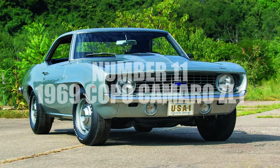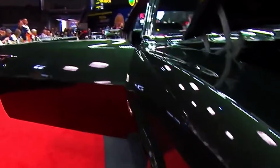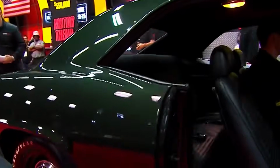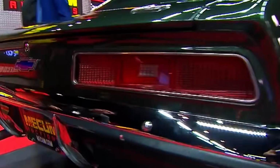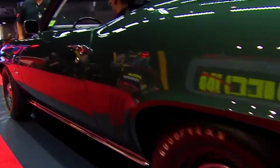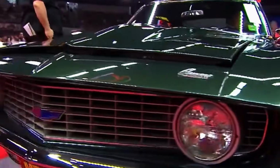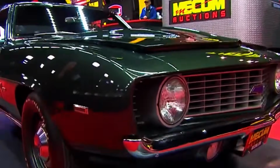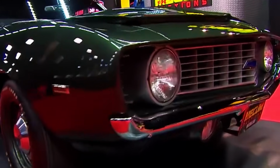Number 11. 1969 COPO Camaro ZL1. The 1969 COPO Camaro ZL1 is one of the most famous ultra-rare muscle car specials ever built. Only a handful were produced through Chevrolet's Central Office Production Order Program, allowing dealers to bypass factory engine restrictions. The all-aluminum 427 under the hood made it outrageously fast for its time.